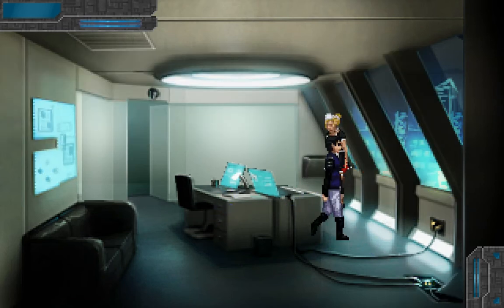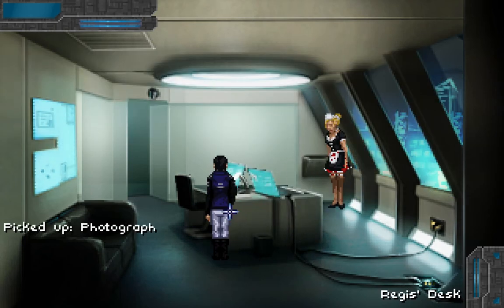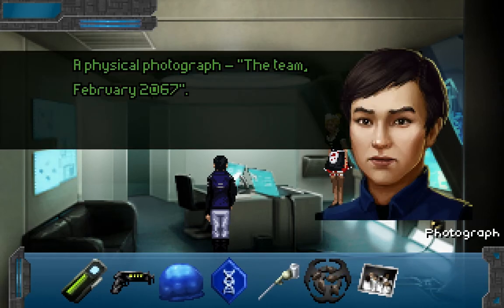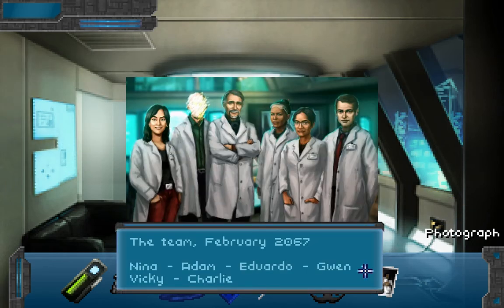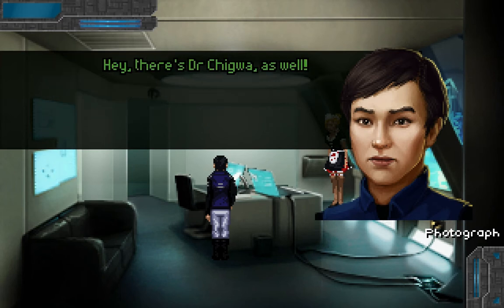Can I check his desk, maybe? Sorry, Regis. Oh! A physical photograph. The team. February 2067. Okay, so there's Baxter, who's been scratched out. There's Regis, there's Victor, there's that, whatever her name was. Who's Nina? Never heard her mentioned before. Regis is probably the only person I know who'd want his picture on paper. I guess defacing a digital one just isn't the same. Hey, there's Dr. Chigwa as well.